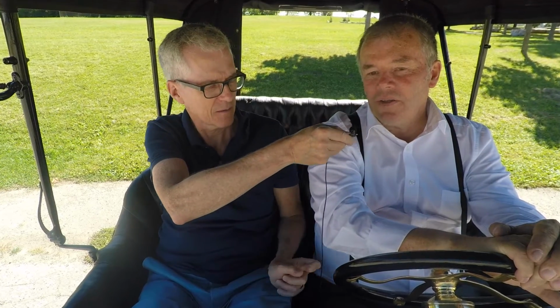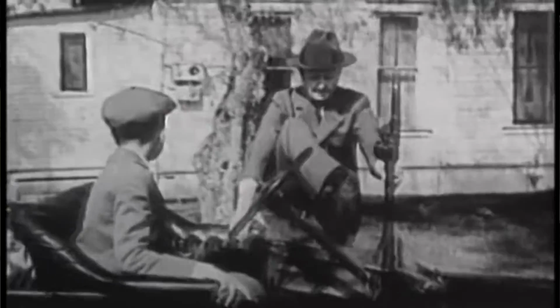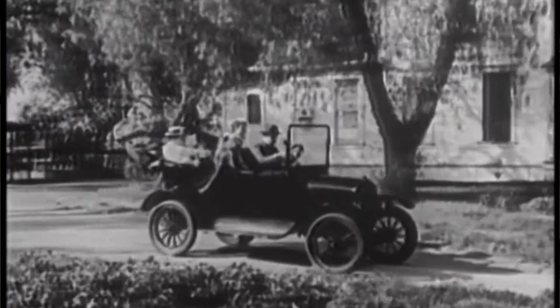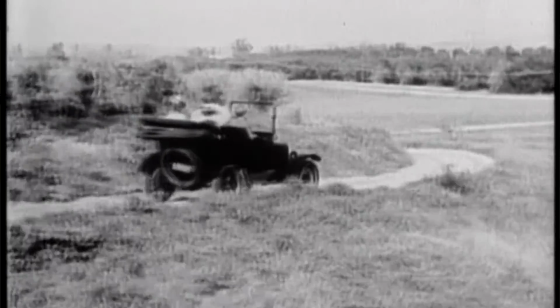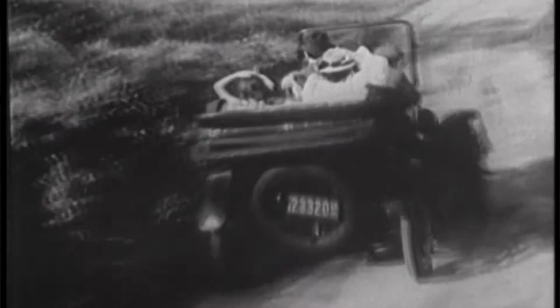Well, it was quite an adventure. Of course, you have to remember that most of the people that were buying these vehicles were transferring from a horse and buggy into their very first mechanized mode of transportation. So they were learning as they went. A big trip for them would be 25 or 30 miles on a Sunday afternoon.